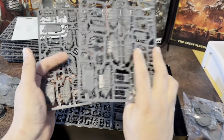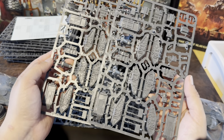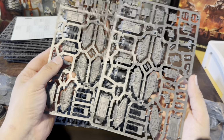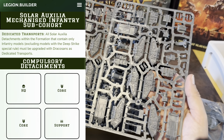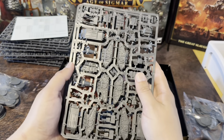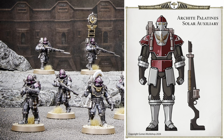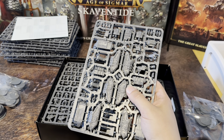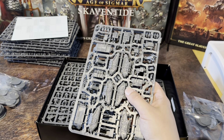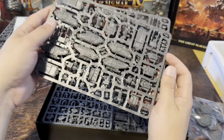So starting with the Dracosans, pronounce how you like. Looking forward to these because I want to make a mechanized infantry sub-cohort for my Slaanesh ones, the ones that ally with the Emperor's Children, either the Kakin Janissaries or the other one, the one they just did the focus on, the sub-cohort thing. Oh, what are they called? I'll put it up on the screen if I can remember. But yeah, the purpley ones.